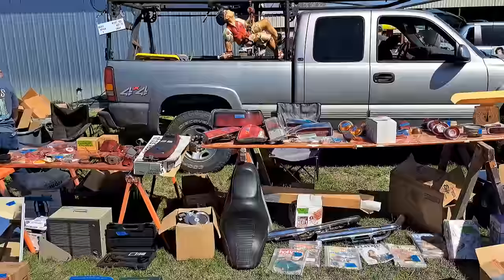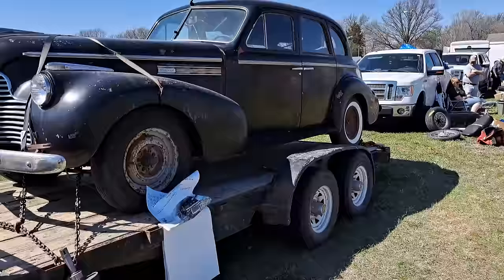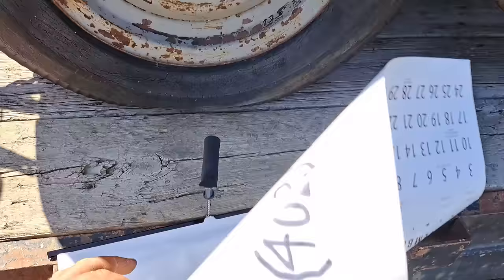Yeah, look at the guy swinging there. He's got a Coca-Cola in his hand. Here's the Buick that we saw from the other aisle. '40 Buick sedan. I don't know if they got the price on here or what this is. Oh, that's for that crank right there.